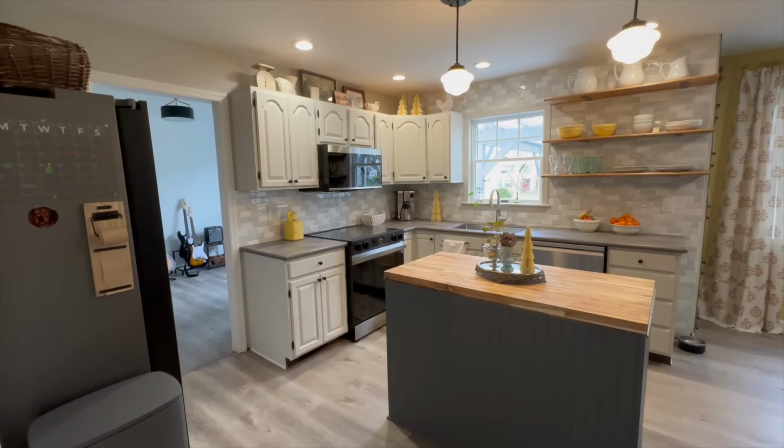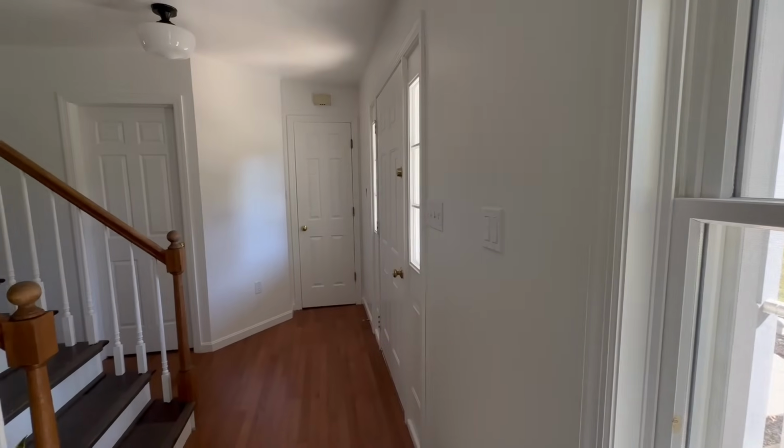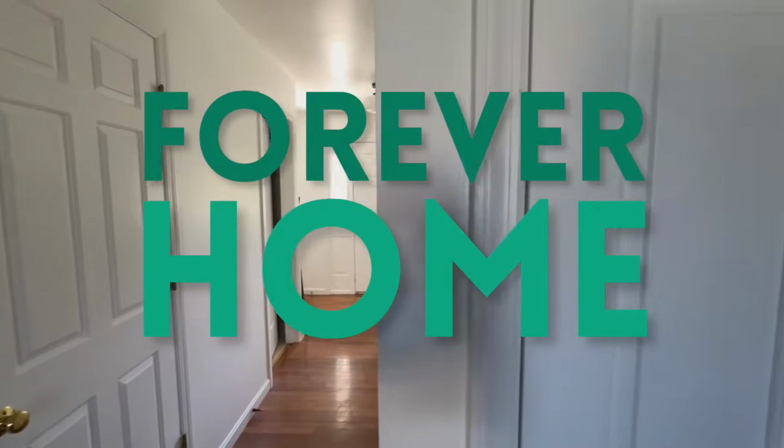So now you've seen my kitchen makeover and my bedroom. Next, we're tackling the entryway, and wait till you see what I do by the front door. Room by room, this house is starting to look like my forever home.